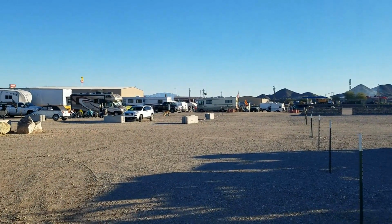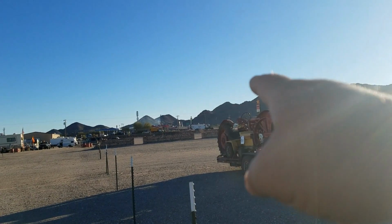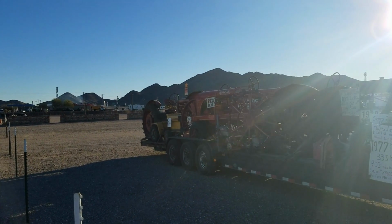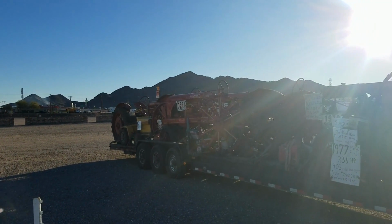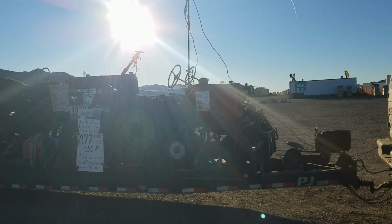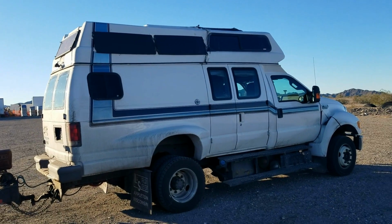I'm at the end of town, one of the flea markets here. That's Interstate 10 right there. But this guy is hauling a bunch of older tractors. And we'll go around and look at that. That's not what I want to show you. This is what I want to show you.